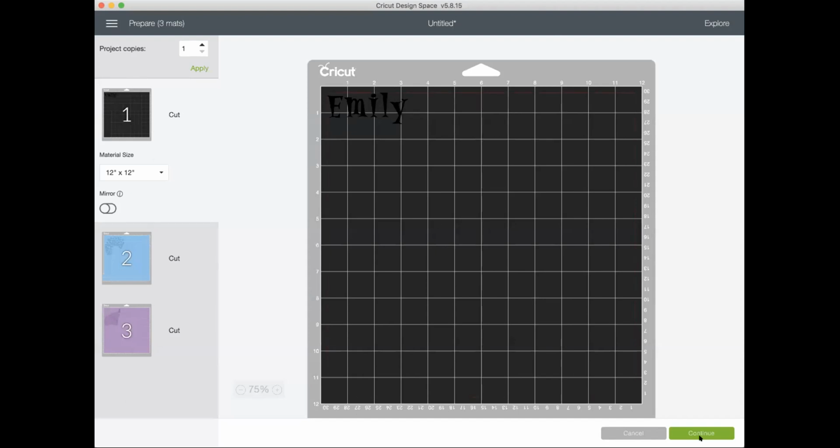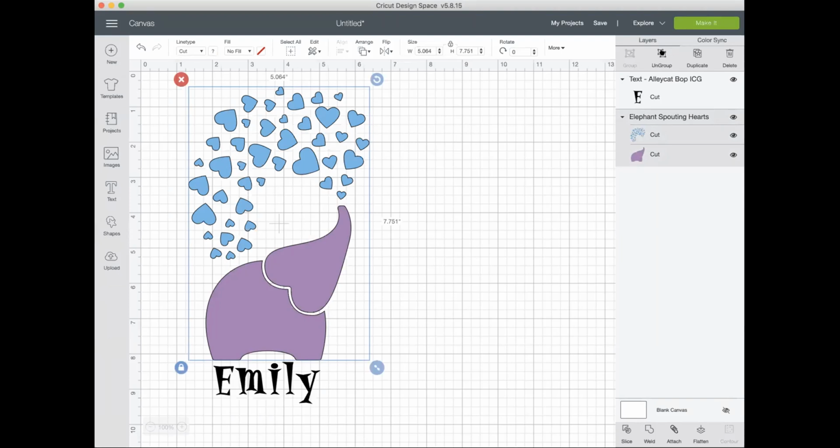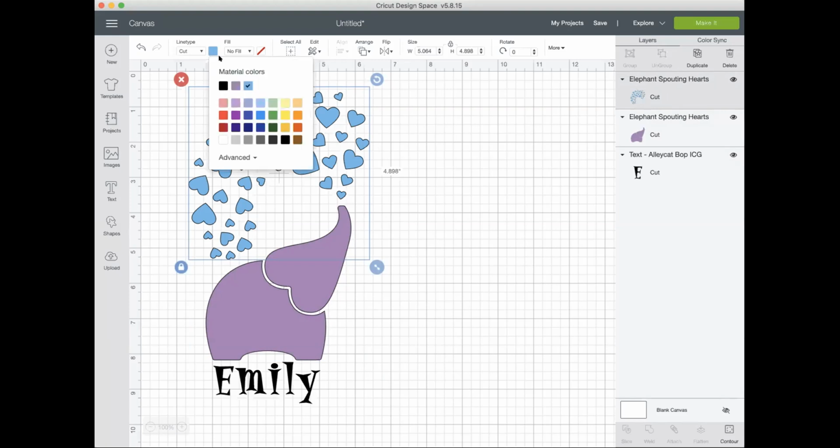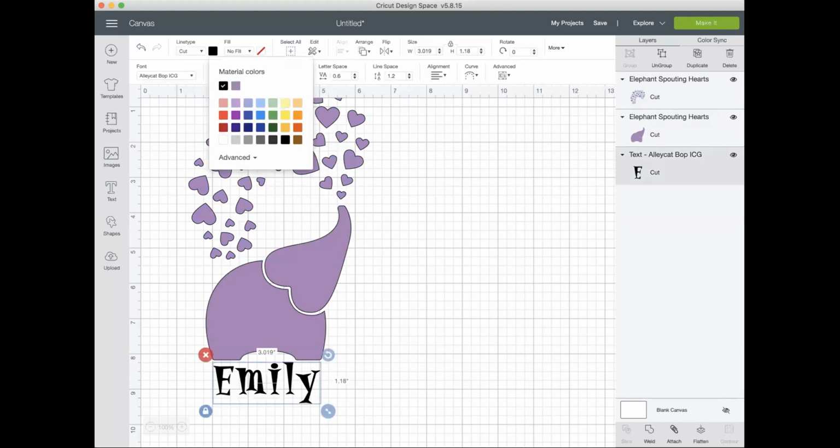Like Jenny just asked, about making everything the same color so that it all cuts on one space, I am going to go up here to my design, ungroup this, and click just the hearts. I went over to this side, hit ungroup, and clicked just the hearts. You see how the blue color is right up here? Let's make it purple. And I don't want my letters to be on a different page either, so let's make those purple as well.